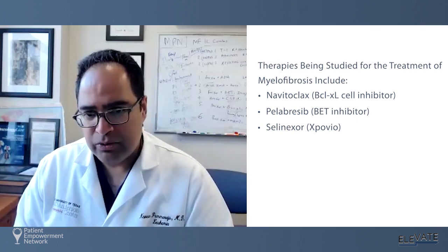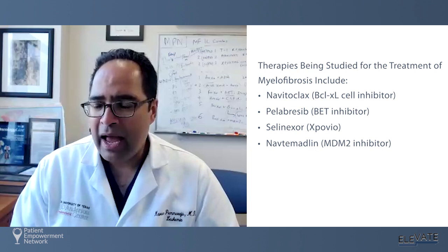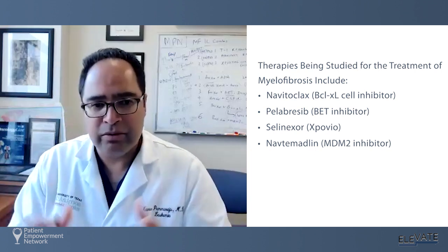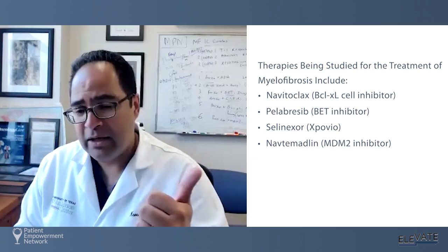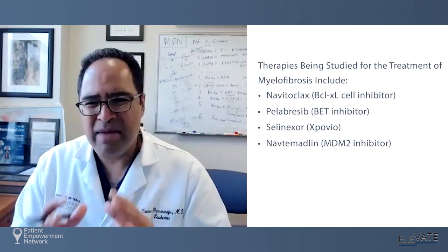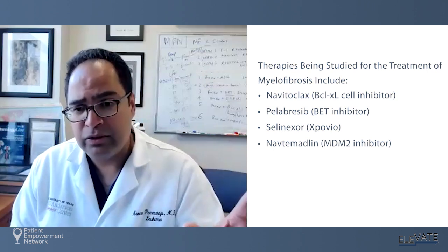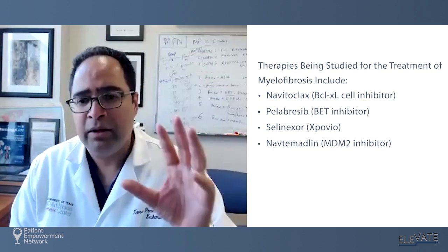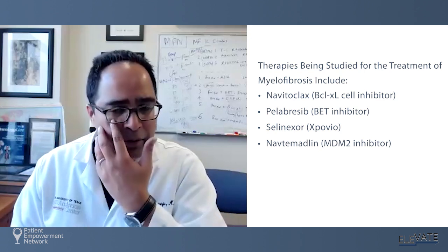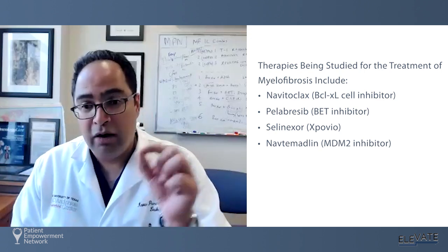A third, if you can believe it, is selinexor, which is an XPO1 inhibitor. And a fourth, really now entering into phase 3 trials, is the MDM2 inhibitor navtemadlin. You have these 4 drugs which are either completing or starting phase 3, which is the most advanced testing. That means they're randomized trials, usually international trials, many hundreds of patients. It's an amazing effort that's unprecedented. And by the way, these are being tested in the frontline setting before patients have ever had a JAK inhibitor, in combination with one. Beyond that, Catherine, there's many, many trials with novel agents by themselves.